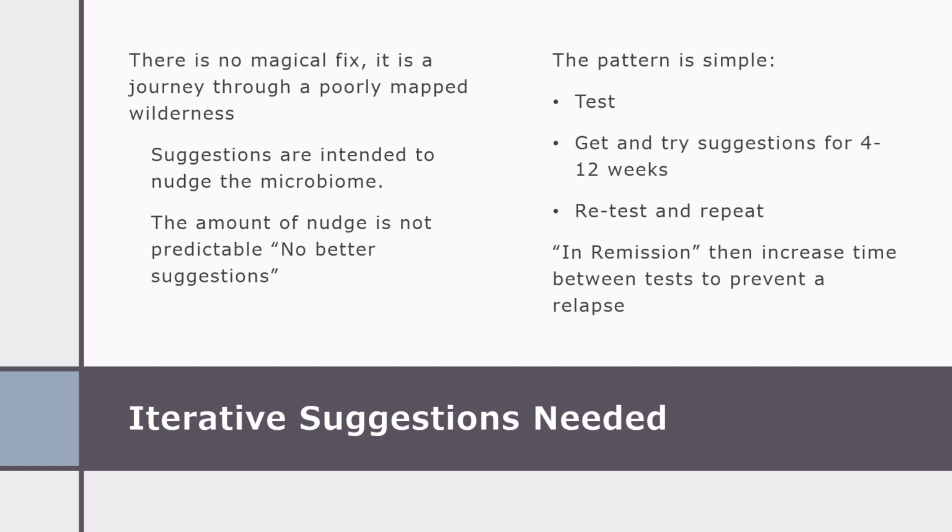So in general, iterative suggestions are needed, and the pattern is pretty simple. We need to test and get the results. 16S tests are acceptable. Shotgun tests are better. Ideally, a shotgun test with availability of reference data is the sweetest situation, and it's available on one or two sites, but not enough sites, unfortunately.